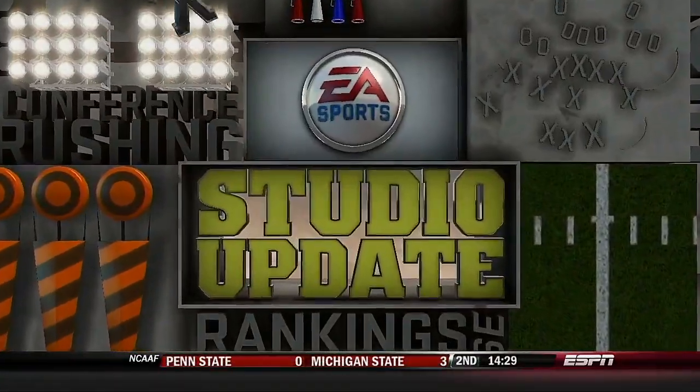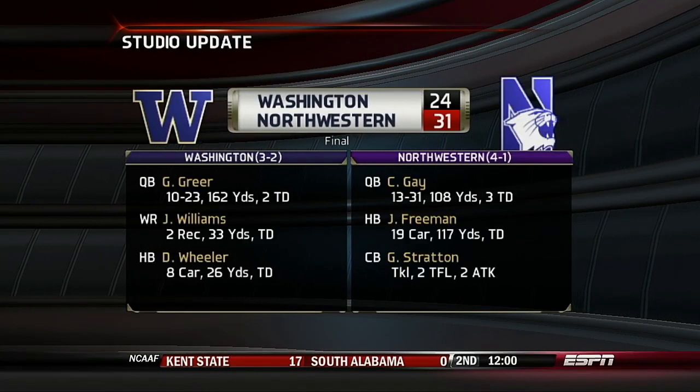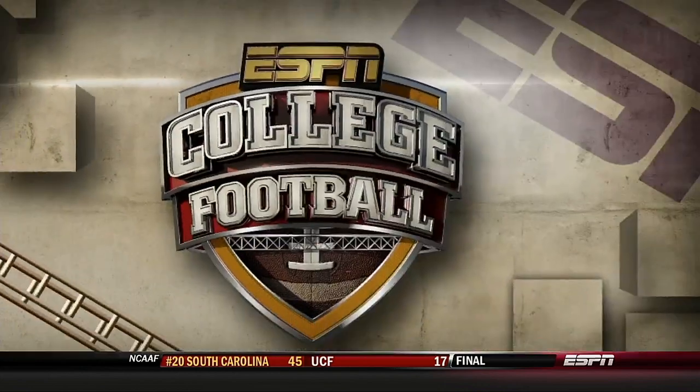Here's an update from the studio and Reese Davis. Time for a trip to the greater Chicagoland area. Action in Evanston. And for Washington, they've lost two in a row. Northwestern gets the W, 31-24.